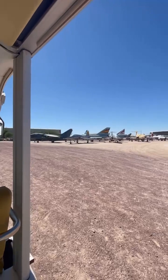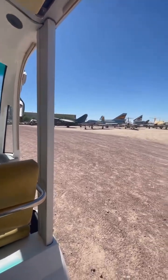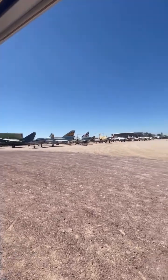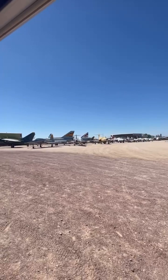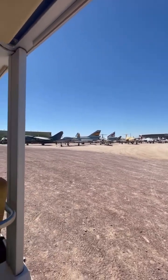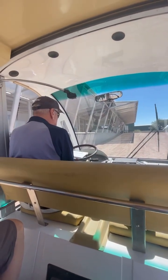Okay, here's what we're going to do. I'm going to stress the word variety. Today, you will see aviation history at its best, through a variety of airplanes. There are over 400 aircraft out here, and no, we're not going to see anywhere close to all of it. So that's why we say we're going to see a variety of airplanes, ranging from commercial, civilian, military, and search and rescue.